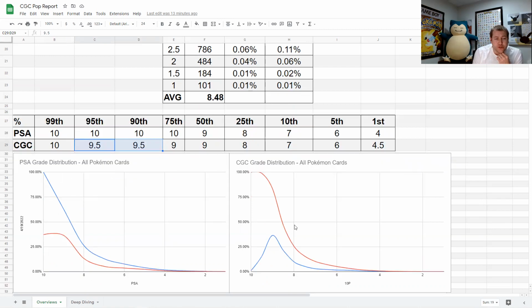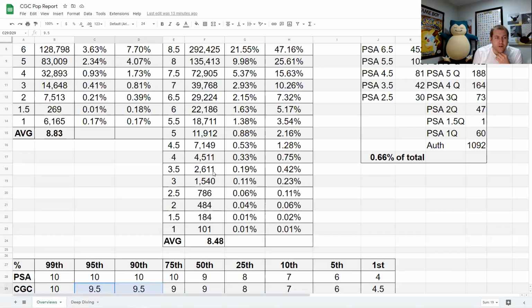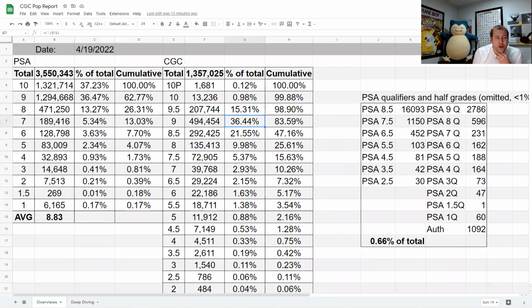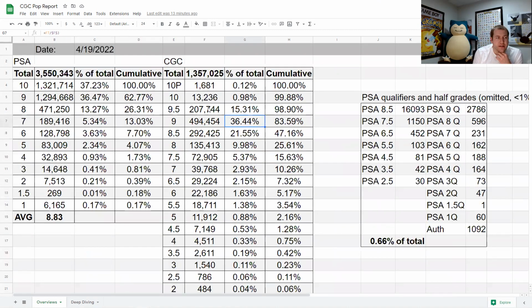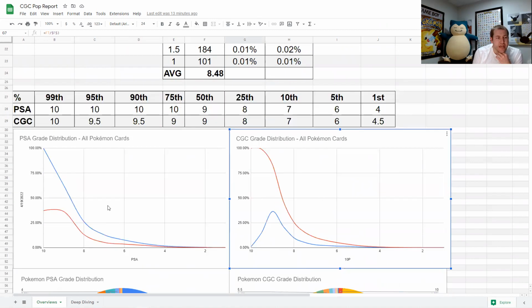What these two plots below are, they're basically just showing the same thing. You can see the normal distribution I was talking about with CGC, but this is by grade, what percent of cards. The blue line is per grade. So from above, CGC 9s were 36% of all CGC cards graded, and you see that data point right here. And then the red line is the cumulative. So the red line is like column H and column D. So yeah, that's just another way to look at the same percentile data.